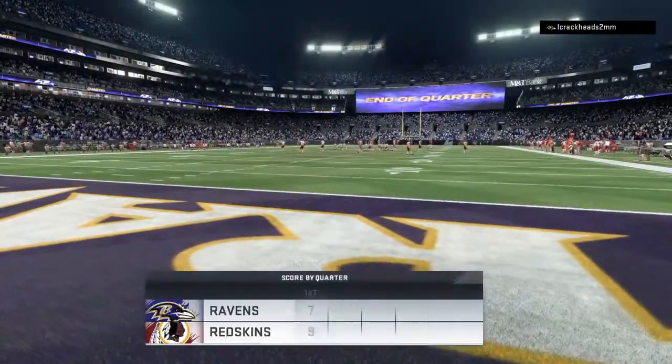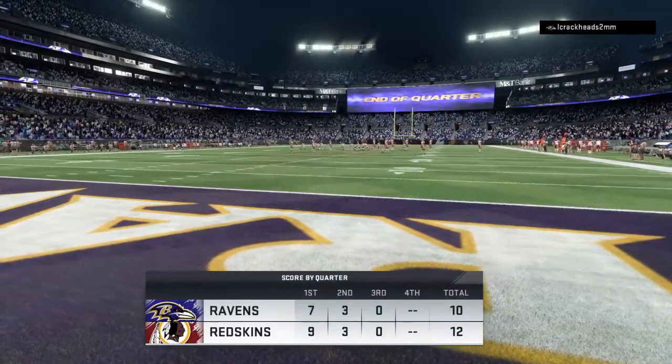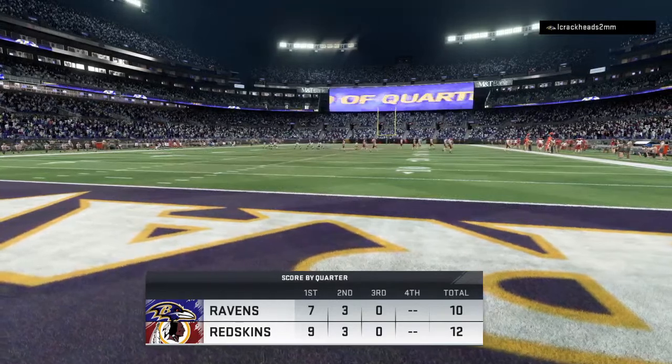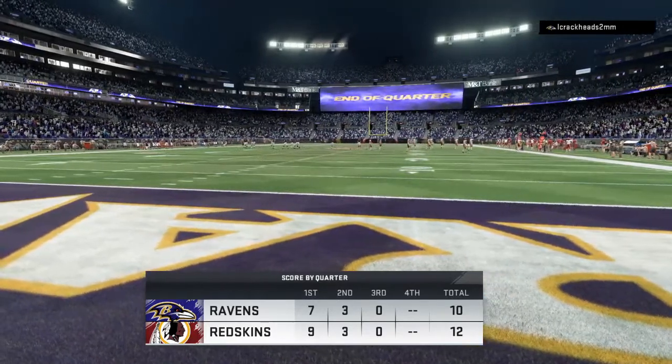1 quarter remains here as we wrap up the week on a Monday night. We'll return with more after this. This is the NFL, and it's on EA Sports.